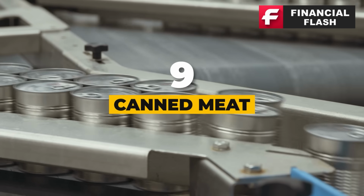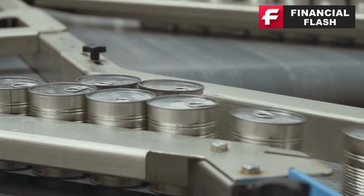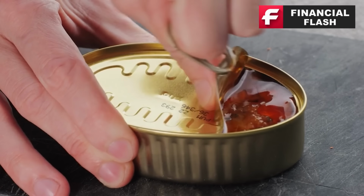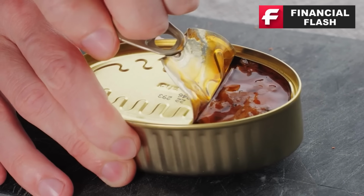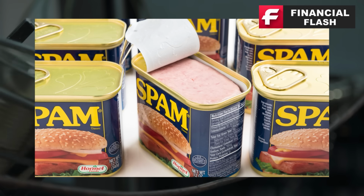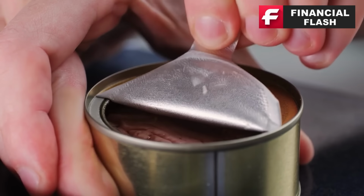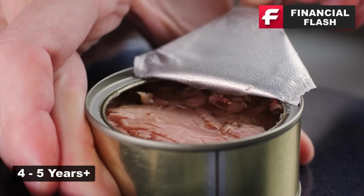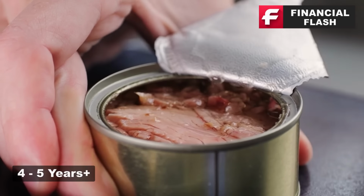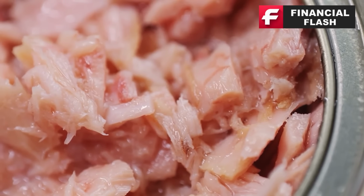Canned meat. When it comes to stocking up on emergency foods, canned meat takes the cake. Protein sources like meat can be pricier and harder to come by in emergencies, but canned options like tuna, corned beef, chicken, and Spam offer a cost-effective and versatile solution. Now, properly stored, canned meat can remain good for 4 to 5 years or even longer. This means you have a reliable source of protein that can outlast many other food items in your pantry.